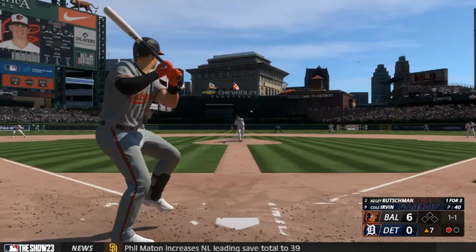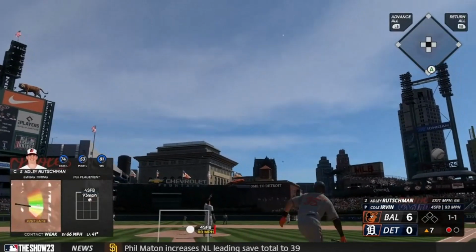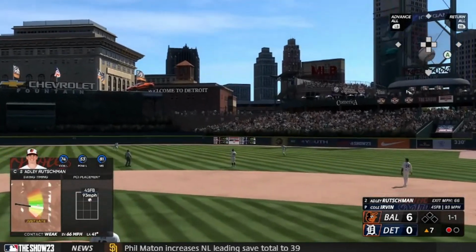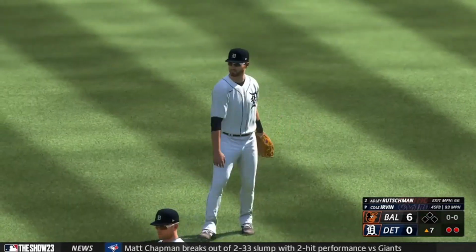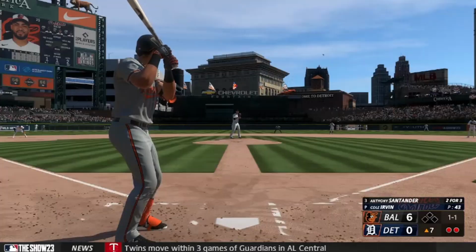Adley Rutschman, 1 for 3 on the day as well, sends that one to right. That one's deep, and not at all. That one's moderate to right field. Caught by Matt Vierling on the jog in.